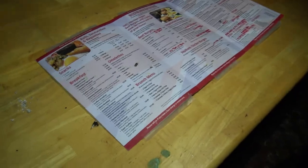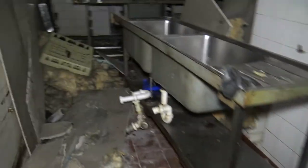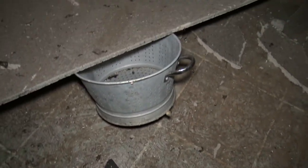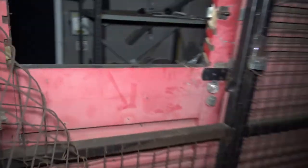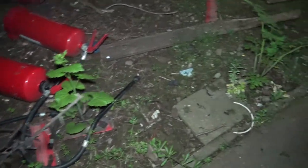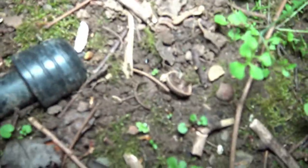I can't believe this is here. I can't believe this is accessible either. Wow. I used to come here before. Ben's found a menu. What have we got today, Ben? Dishwasher. I need a dishwasher. Tool shed. Got a fire extinguisher behind me. Yeah. You can hear the gas coming out.